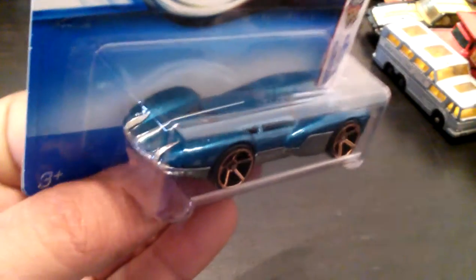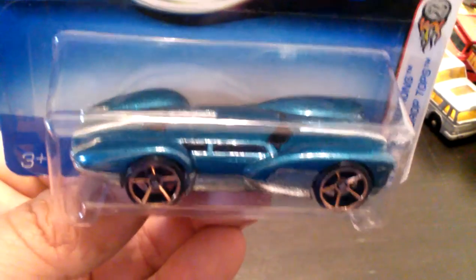2005 first editions drop tops. I think it looks squished for real. This kind of reminds me of... what was I thinking of? And I can't even think of it now. But it's got faster than ever wheels.